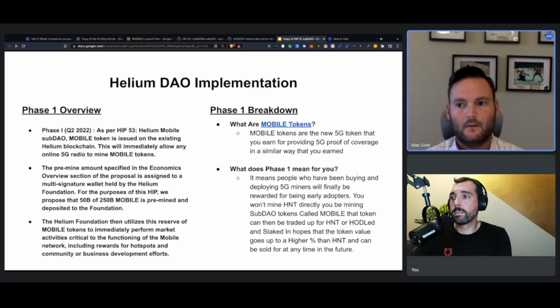In phase 1, there are a few things you have to do to be able to earn. Number 1, you have to have a 5G hotspot with a 5G radio. That 5G radio must be registered with the SAS, which is the Spectrum Access System for CBRS. It's the governing body, for lack of a better term, that makes sure your 5G radio is operational and operating correctly, and not doing anything against any FCC guidelines.